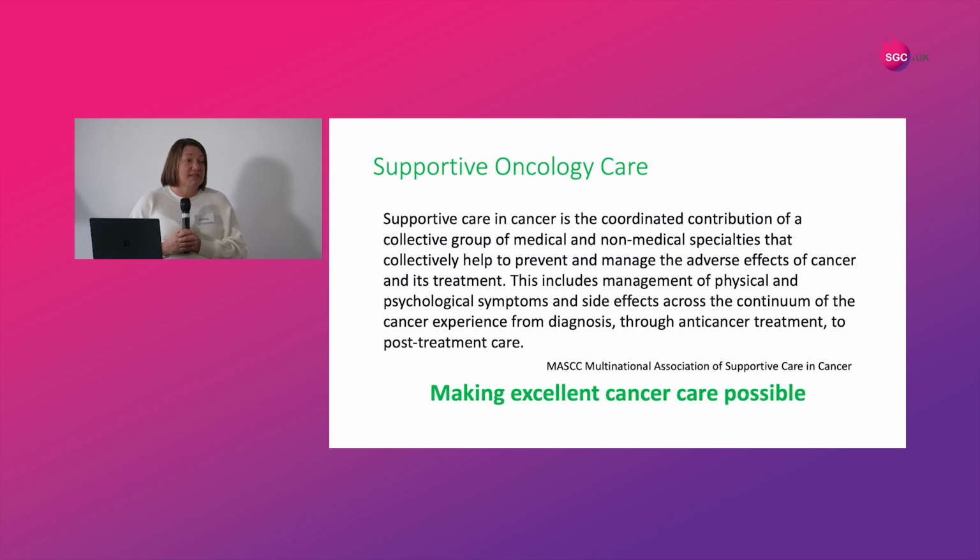This includes both the physical and the psychological symptoms and side effects, but it's across the whole continuum. So literally from cancer diagnosis, through anti-cancer treatment, through to post-treatment care. And it really is about making excellent cancer care possible.